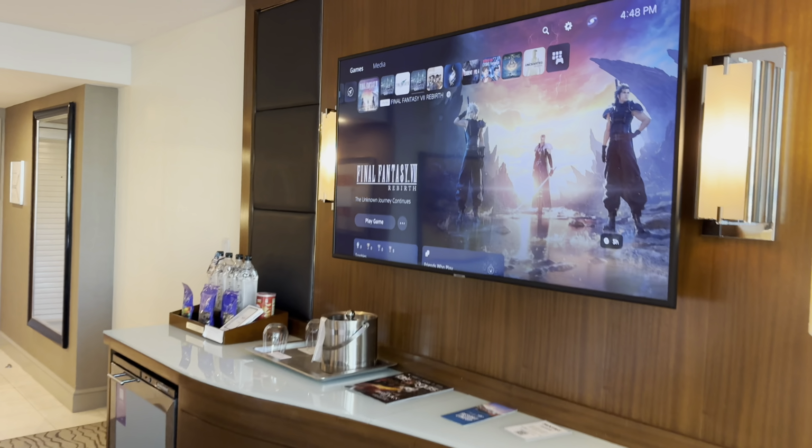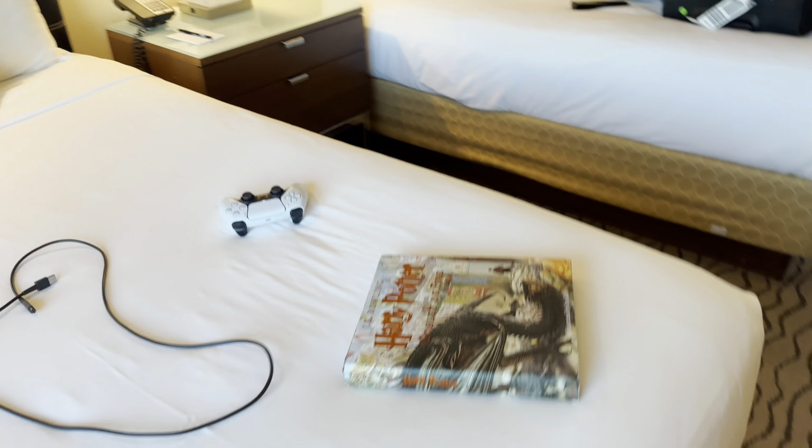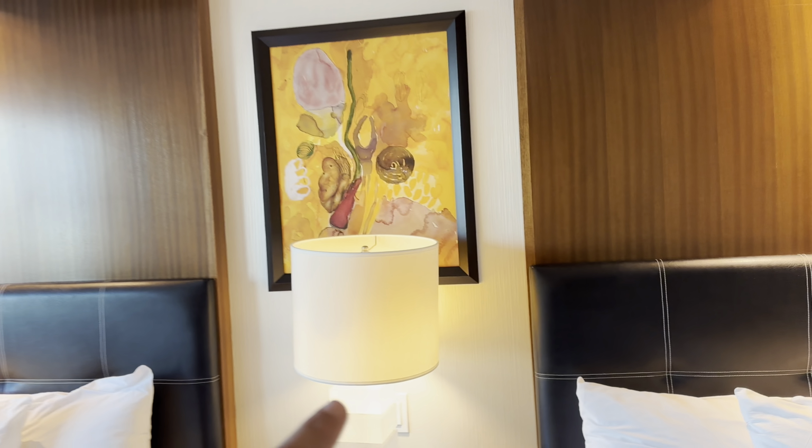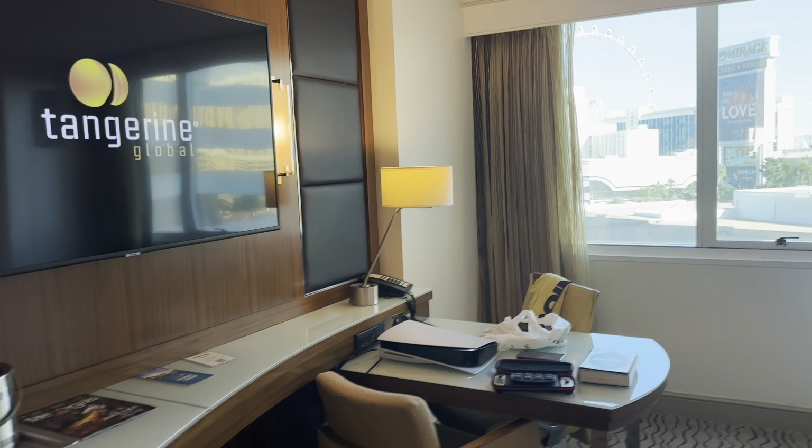I love being in hotel rooms, I love Vegas, and I love video games, and that's what I do. Of course, we're gonna have some great food. By the way, the lighting in here is fantastic. Nice warm glow, perfectly balanced, wonderful.